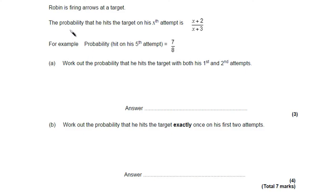Okay, so here we've got a very interesting probability exam question. It's about Robin who's firing arrows at a target. Okay, so Robin Hood, I guess, firing arrows. It should be shooting, shouldn't it? Shooting arrows at a target. It's a fairly straightforward, quite easy to answer question, except that it's got this rather strange beginning.